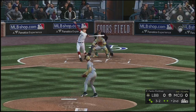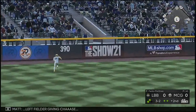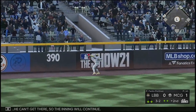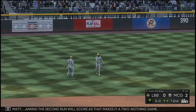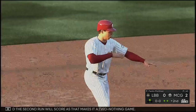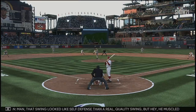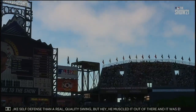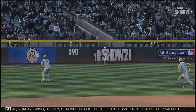Out of the stretch, the 3-2 home. Lifted the other way to left center. Left fielder giving chase. He can't get there, so the inning will continue. And the runner will score from second. And the second run will score as that makes it a 2-0 ball game. Man, that swing looked like self-defense and not a real quality swing. But, hey, he muscled it out there, and it was enough to get him safely to second. Those are the kind of hits that will drive you nuts as a pitcher.